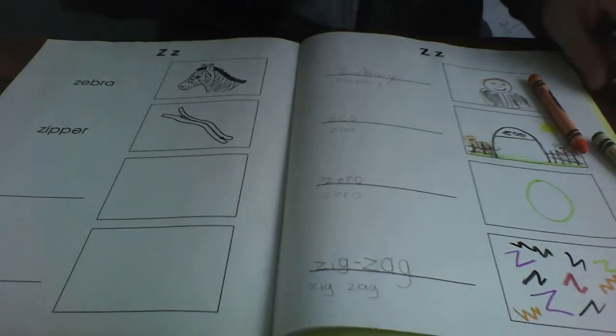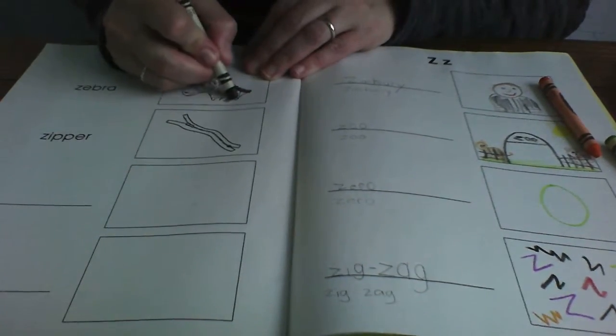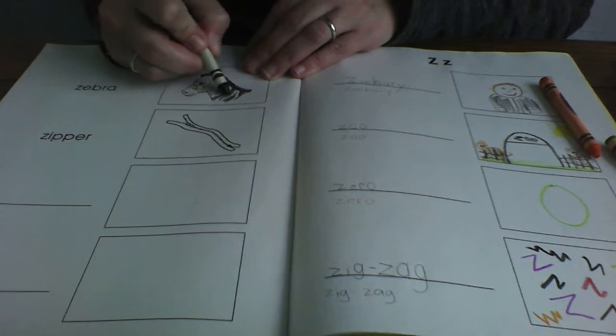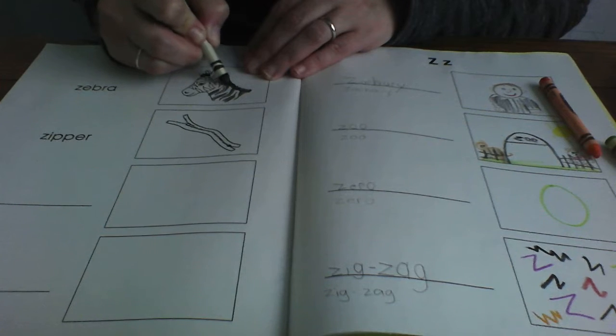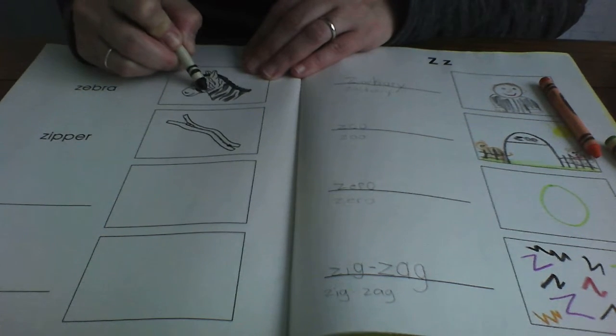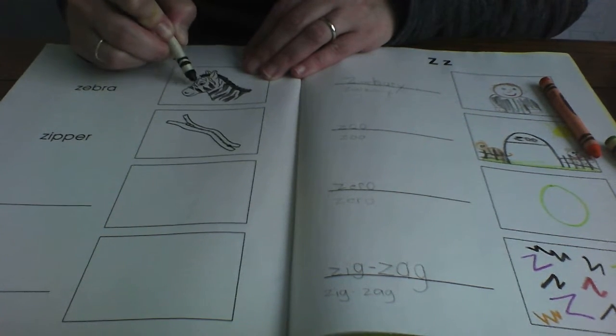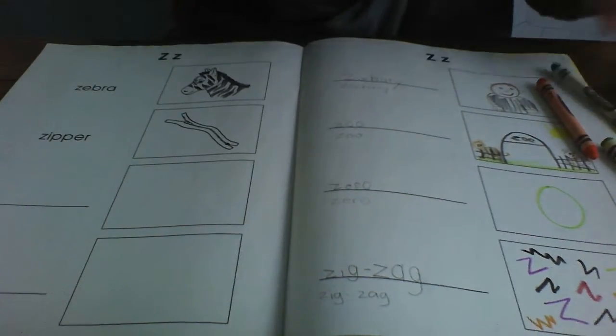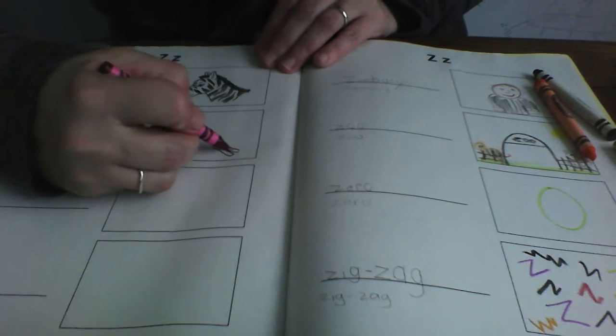And then we have our zebra over here. Mrs. Castellano is just going to color in his stripes. I've got to slow my hand down. It's going too fast. I'm going outside the lines, kindergarten. Okay. There is my zebra and my zipper. Make my zipper this color.